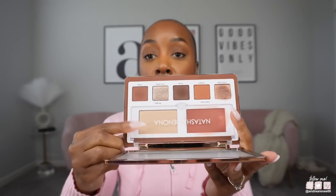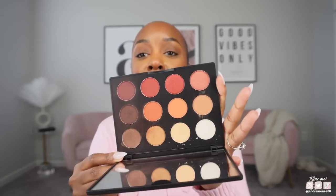And I have this, which is also, okay, this is definitely something I want to start back using for real, for real. This is the Natasha Denona Glam Face Palette. So in here you have eyeshadows, you have a blush, and there is a highlighter that I don't use, but the blush in here, so freaking pretty. So definitely gonna start back using this. And I have my MAC Cosmetics Art Library, and this is just neutrals, warm neutrals. So yeah, those are all the eyeshadow palettes that I keep in the drawer.